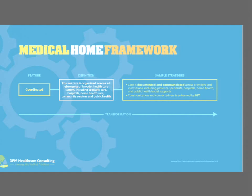So care is documented and communicated across providers and institutions. And again, how do you get the patient to be engaged in that? And how do you get patients to understand that their path will get smoother if they take some of the workload of that, and how can we make it easier for them?